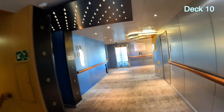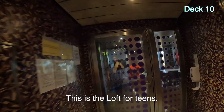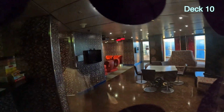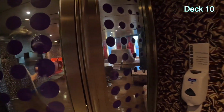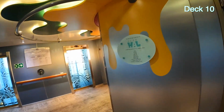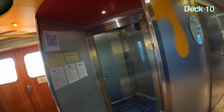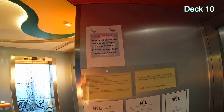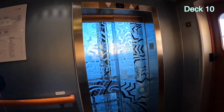Let's walk across. And this is the Loft. This is like for teenagers, I think. Again, there's not a lot on board. But I guess they take pretty good care of them. And it's locked. And another little part, Club Howe. The sun's starting to come in. And they've got a lot of disclaimers here about dropping your kids off and whatnot.